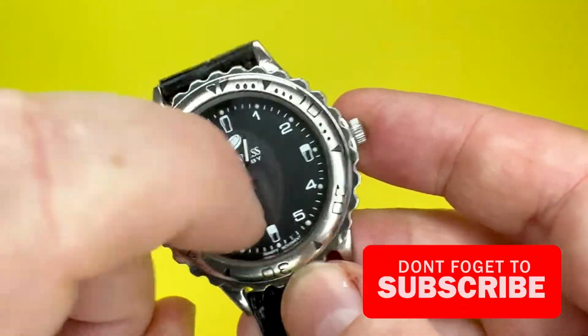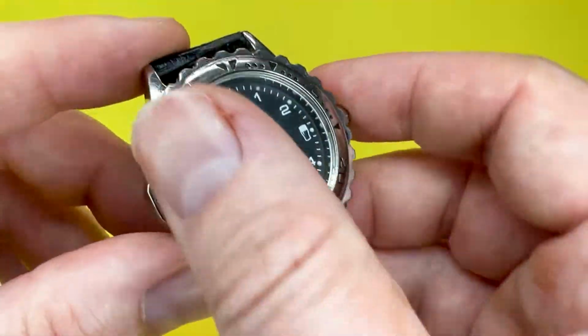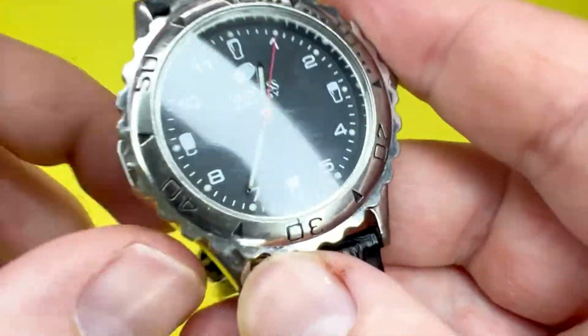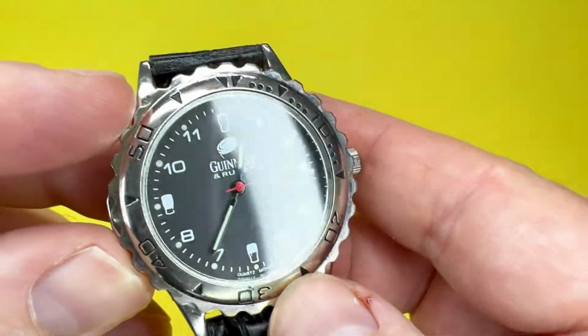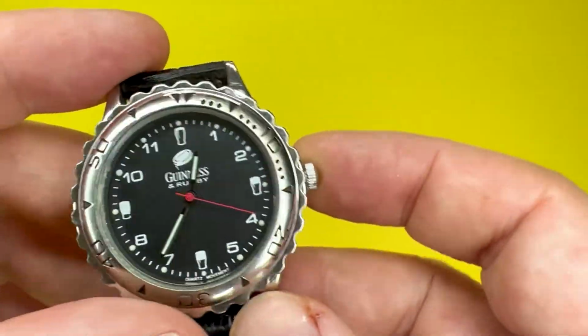From what I'm understanding, it does feel like a glass dial window. It doesn't feel acrylic or anything like that, and there's not really any kind of scratching that I can see. And as I say, it is powered by a quartz movement.